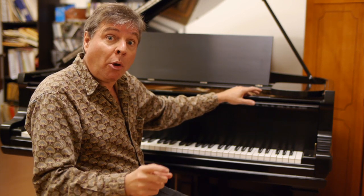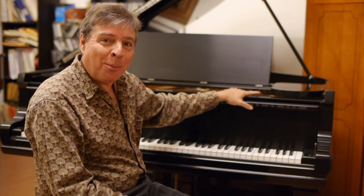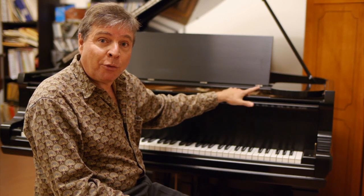I'm going to play, though, to show you that even pieces that require great clarity, this piano is up to the task. I'm going to play just a little bit of a couple of movements of an F major sonata of Franz Joseph Haydn.